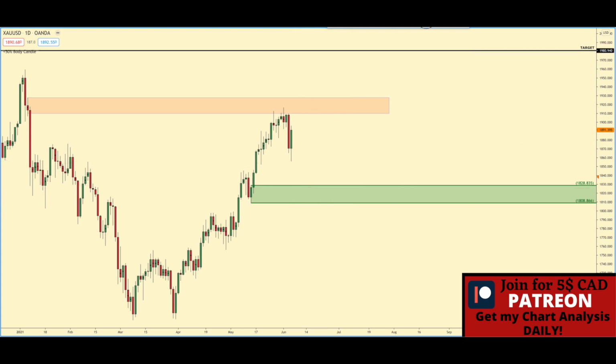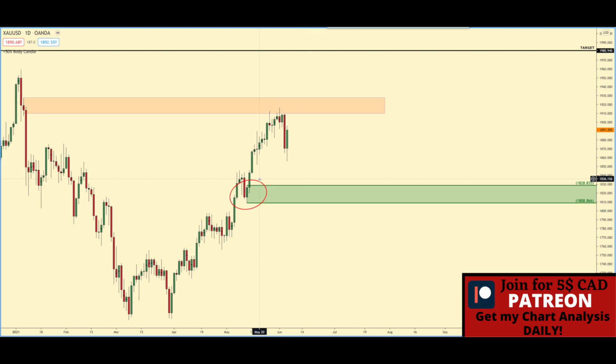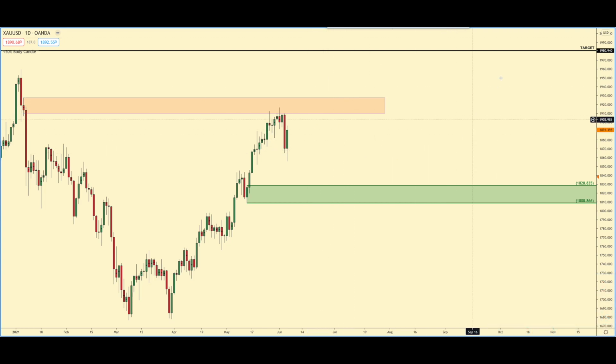So this daily area at 1828, 1830, I'm very interested in. I think this level will probably hold if price does come back up to there. If not, I'll be buying once this 1930 level is broken.